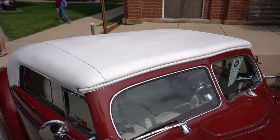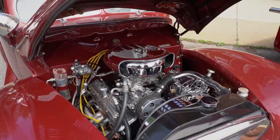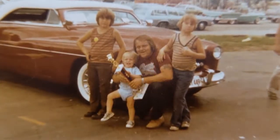Greg's father passed away in January and he's getting a memorial award. Yeah, they're giving away a memorial award in honor of my dad today. So it's a pretty nice honor. Very cool. Thank you for the story. Thank you for letting us check out your car, Greg. I really appreciate it. Thank you. Appreciate it. Thank you.